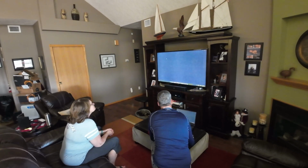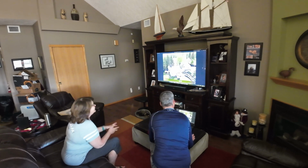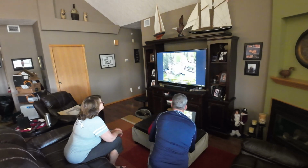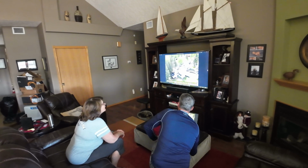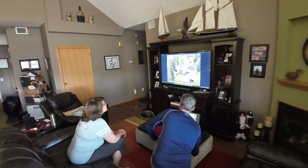So after I take the SD card back, I upload all the pictures to my computer and put them on a big screen. It's way more helpful on a big screen. That's a 72-inch flat screen. And then I went through every picture with my mom and my dad, actually, and we picked the one that we like the best.